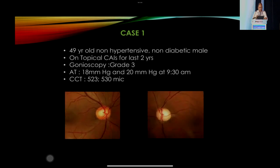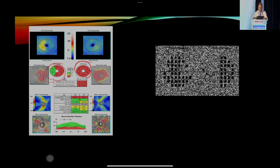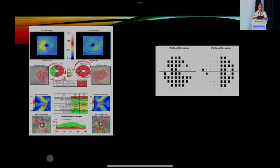Now when we look at the nerves, the first thing that strikes us is the pallor in this particular optic nerve head. Now we look at the OCT. OCT RNFL shows total thinning in the left side, and in the right side also there is advanced damage. In perimetry, in the right eye, we see a temporal hemifield defect, and in the left eye, the defect is much more diffuse.